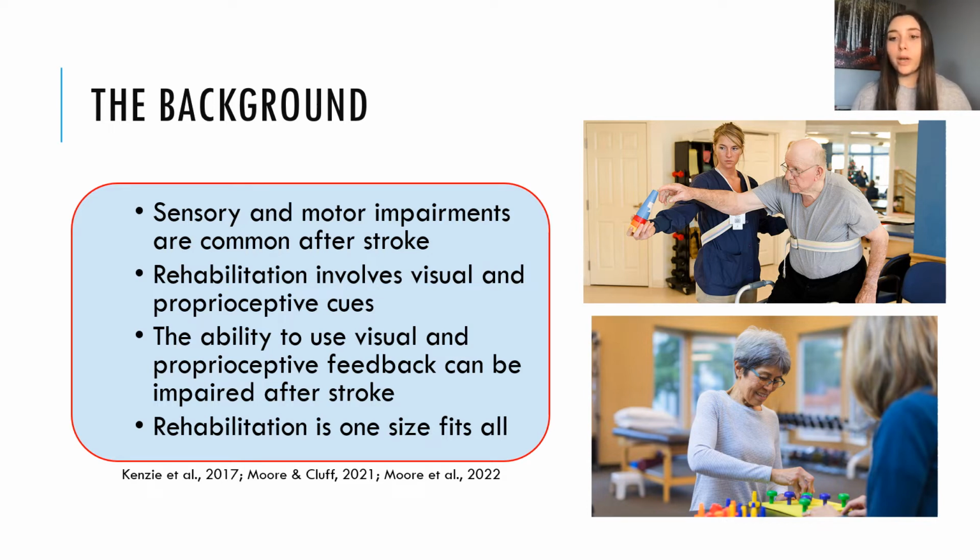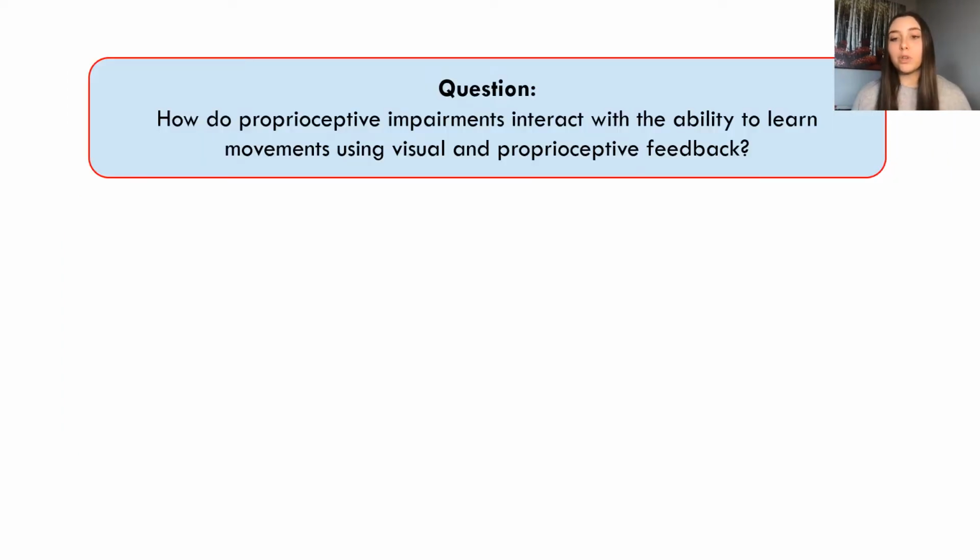Currently, we don't have a way of knowing what types of therapy work for different individuals, so everyone gets similar therapy. To understand why this works for some but not for others, we need to look into what makes individuals different. Precision medicine strategies like this have not been applied in rehabilitation, as many studies look at group averages, which don't tell us anything about individual learning abilities. Given that visual motor learning involves both visual and proprioceptive feedback, this raises the question of how proprioceptive impairments interact with the ability to learn and improve movements.